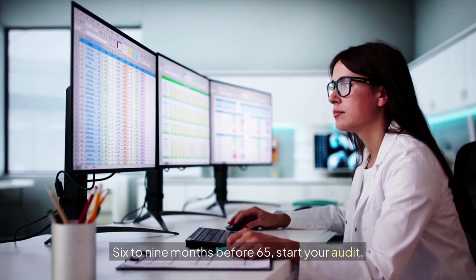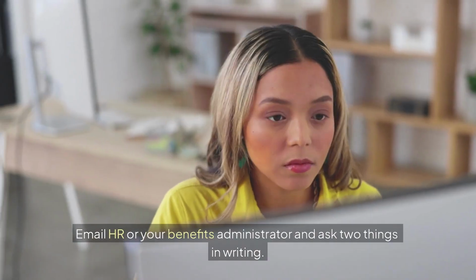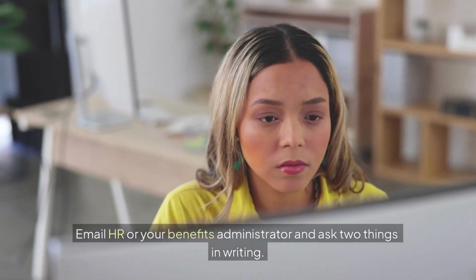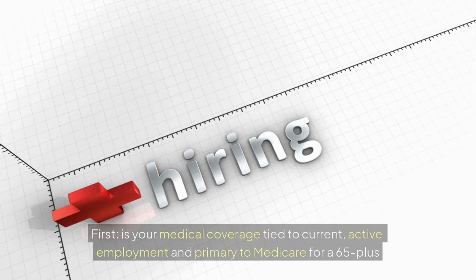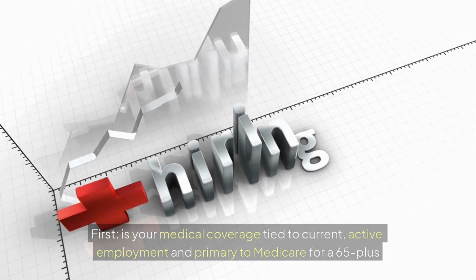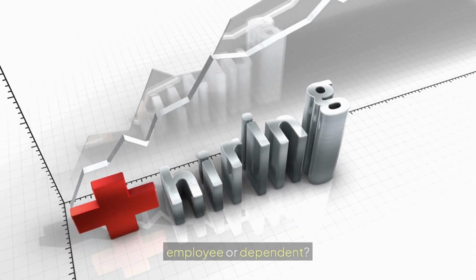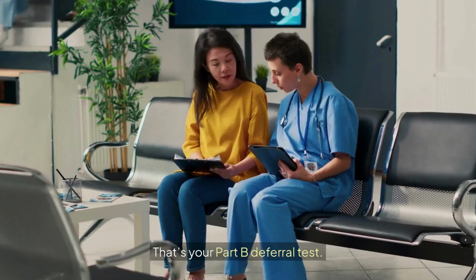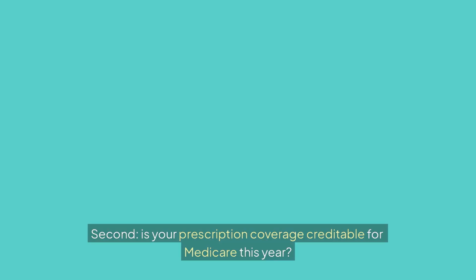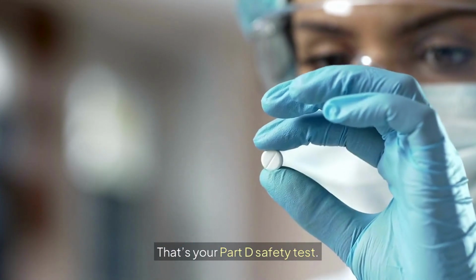6 to 9 months before 65, start your audit. Email HR or your benefits administrator and ask 2 things in writing. First, is your medical coverage tied to current, active employment and primary to Medicare for a 65 plus? Employee or dependent? That's your Part B deferral test. Second, is your prescription coverage creditable for Medicare this year? That's your Part D safety test.